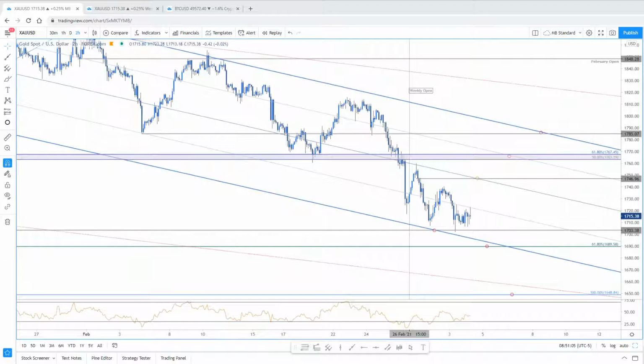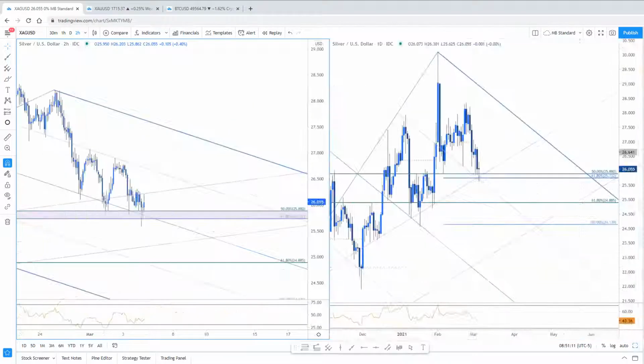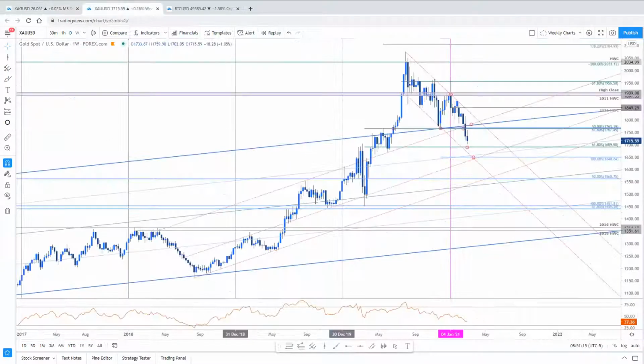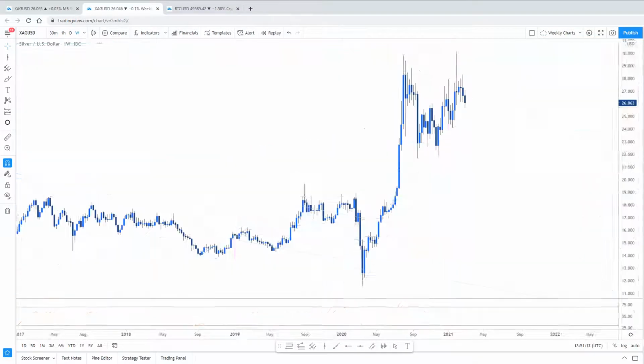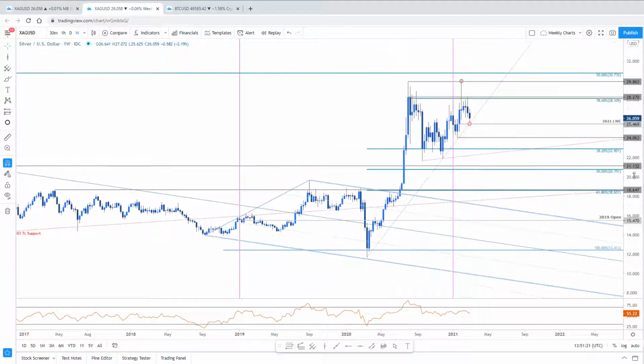So a quick segue into silver, because someone was asking about this in the webinar yesterday, and I haven't really been a fan of actively tracking silver because of this. Here's the weekly chart. This is a mess. You know what I mean?